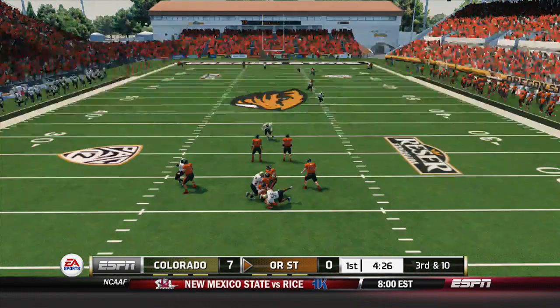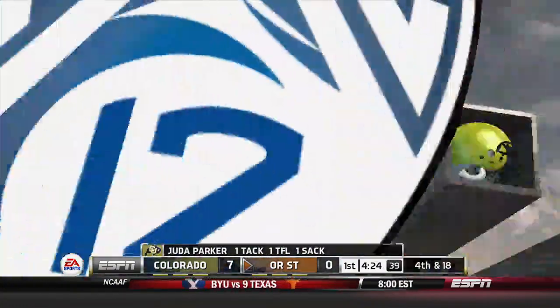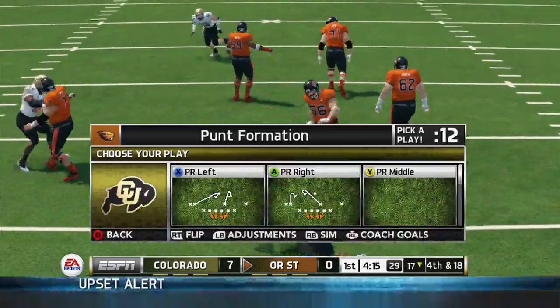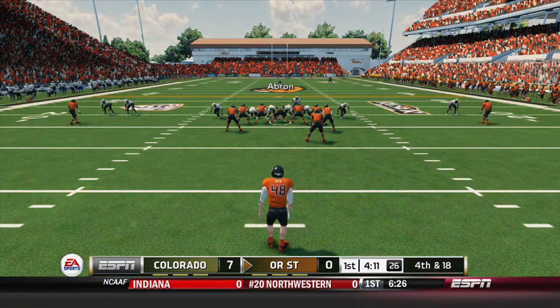All day to throw. They bring him down. Man, as an offensive lineman, this is the worst thing that you want to see, is your quarterback not only getting sacked, but getting hit like that. Those linemen better pick that quarterback up and start doing a better job of taking care of him. After the sack, it's now fourth and long.